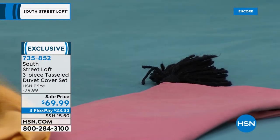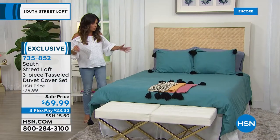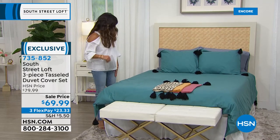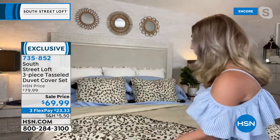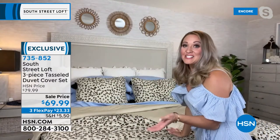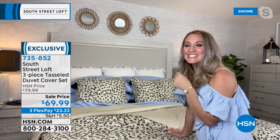And honestly, Stephanie, what an easy way, again, to change up your bed. Just slip the duvet cover over whatever you're using right now for your comforter. Instant makeover. Oh yeah, instant makeover. I mean, really, I just kind of transformed my bed in just a matter of seconds. So I kind of went from like coastal to a little bit more tropical. And that tends to happen when you add in just a little bit of leopard print. It kind of takes it up a notch.